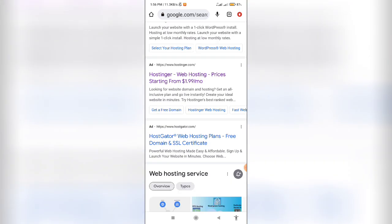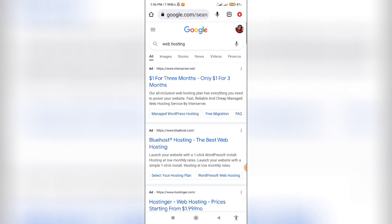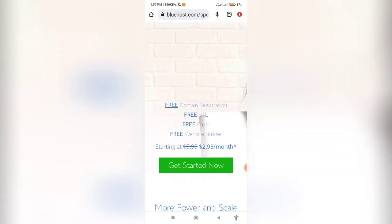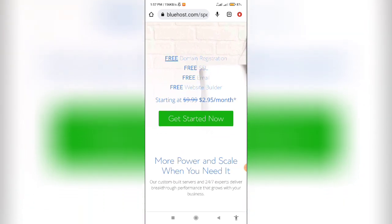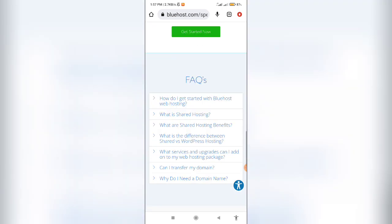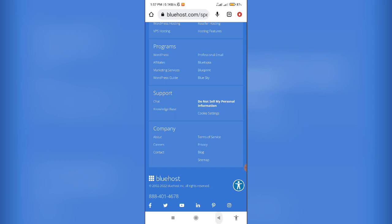and the other one is Hostinger web hosting and HostGator and Bluehost. The best web hosting, free domain registration, free SSL, email marketing, free website builder, more power and scale when you need it. Basic plans are also available.